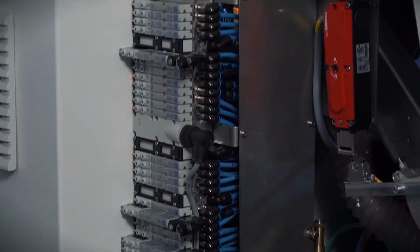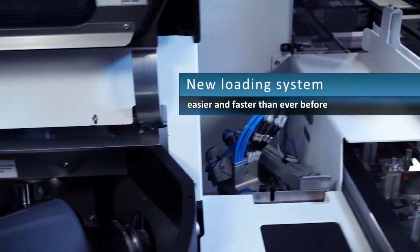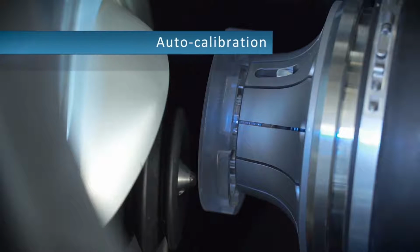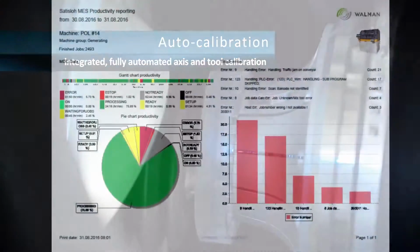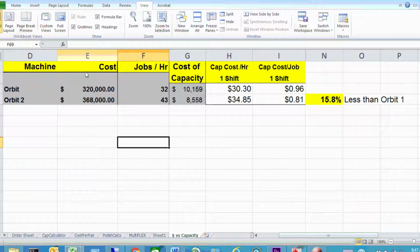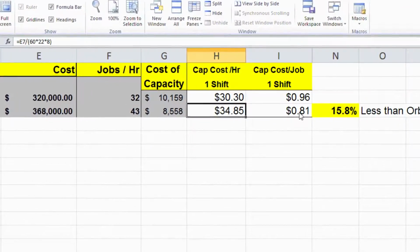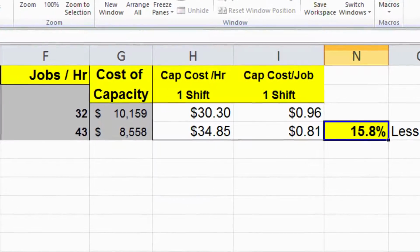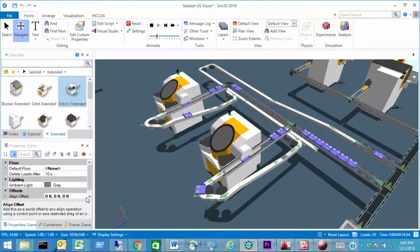But the bigger deal for Orbit 2, in my opinion, is its design for the next level of reliability. This industrialized refinement is intended to eliminate the weakest link and lengthen the time between failures and interruptions, keeping the lights green and the trays pumping. And looking at capital cost versus production capacity, Orbit 2 is 15% less expensive than its predecessor, saving about 14 cents per job of capital cost in a single shift operation.